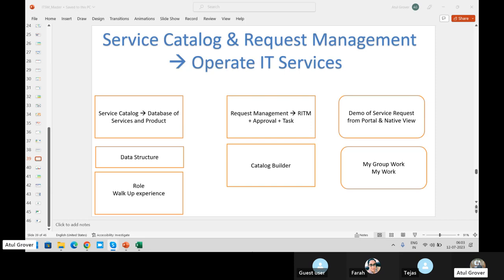But now we're starting a very interesting topic. In my experience, till date, I thought it was SRM, Service Request Management. But my understanding was wrong. Actually, the correct name of this module or application is SC&RM, Service Catalog and Request Management. It comes under Operate IT Services.